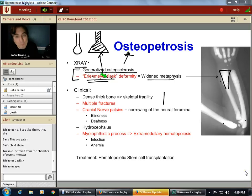Now, whenever there's a buzzword, they can use it for something else. So we saw Erlenmeyer flask deformities already. If you go in the Wayback Machine, we saw it with a lytic disease. The bones were really light, they were lytic, but you had this deformity because the macrophages were eating the bone. These were called Gaucher cells. The Gaucher cells were eating the bone, so it gets very lytic, and then it gets very wide like this. So when you see Erlenmeyer flask deformity, if it's dense, osteopetrosis. If it's lytic, Gaucher.